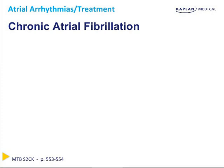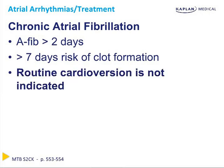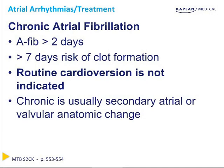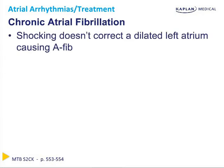By definition, chronic atrial fibrillation is defined as lasting for more than 2 days. However, after 7 days, there is a risk of clot formation, but routine cardioversion is not indicated. The majority of those who are converted into sinus rhythm do not stay in sinus. Atrial fib and flutter are caused by anatomic abnormalities of the atria from hypertension or valvular disease. Shocking the patient into sinus rhythm does not correct a dilated left atrium.